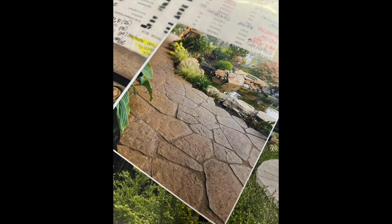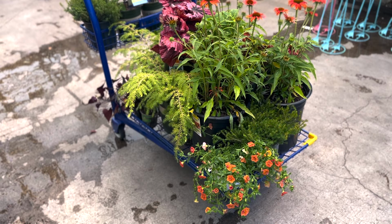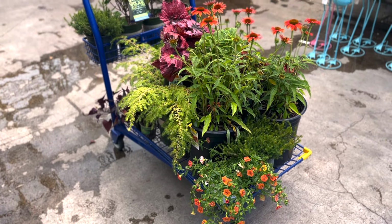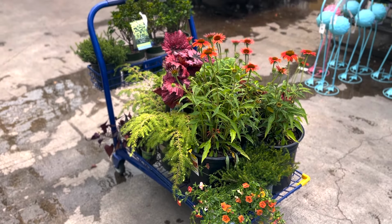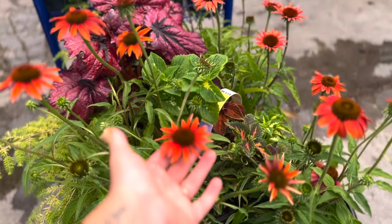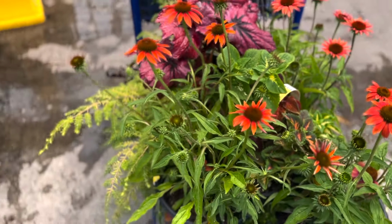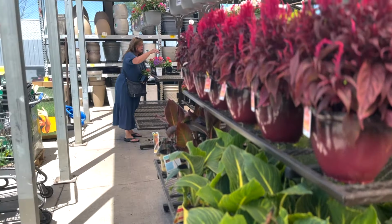We were playing with the idea of having kind of a flagstone look, but we ended up sticking to a cobblestone look instead. And then we picked the edging pavers for all the way around the yard and got a bunch of plants, a ton of flowers, a ton of grasses and shrubs, and all easy keep kind of plants.